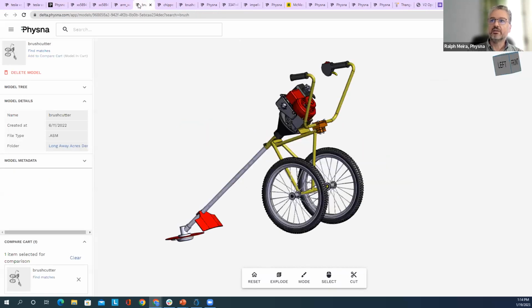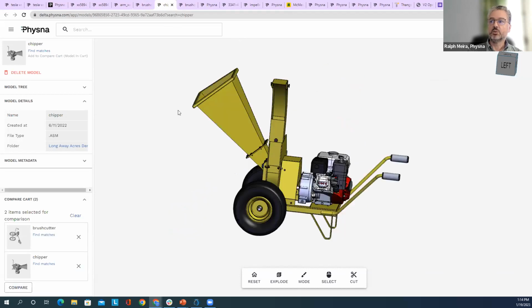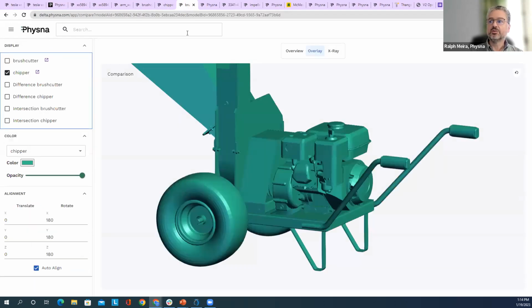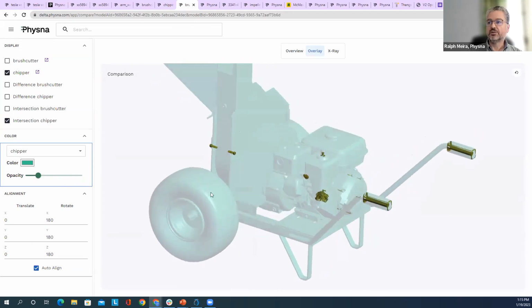Let's say we have a brush cutter like this device over here, and we have a wood chipper like this one here, and I want the intersection of the two. I want to know, what do they share in common? So it's a match report. That's kind of the language we use. Here, if I do the intersection of the brush cutter with the wood chipper, let me change the opacity a little bit, and voila. I just found that they share some bolts over here.